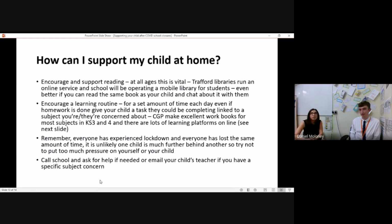If your child really won't engage with books, it could be a blog, it could be a news article, it could be a magazine, literally anything. The more words they see, the more they take in, the better they communicate. It would also be great if you could encourage a learning routine. So for a set amount of time each day, even if homework is done, just give your child a little task that they could be completing linked to a subject that you or they are concerned about.